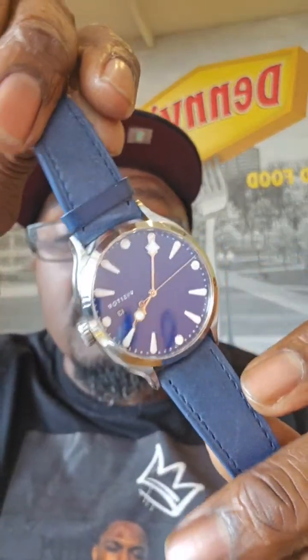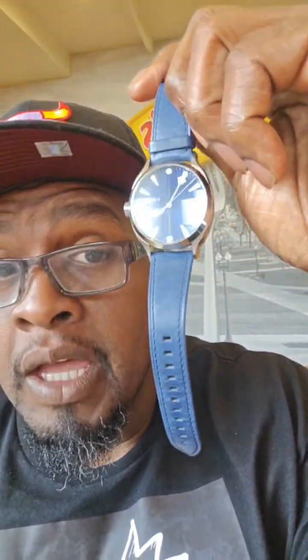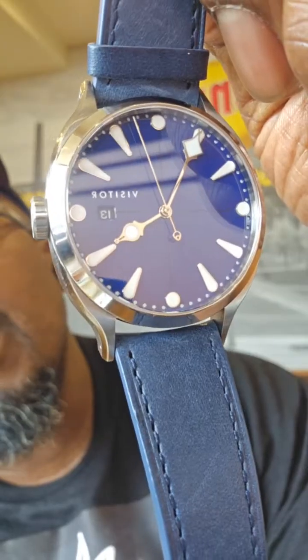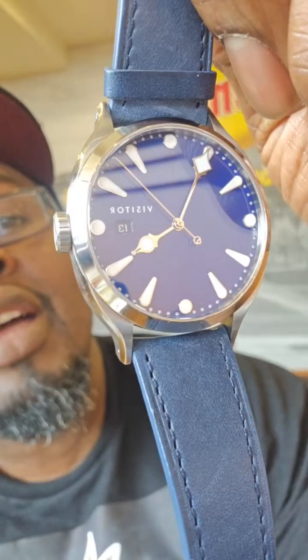Yes, it is. This is a Miyota movement in this one. Hold on, let me get it running for you so you get that sweep. And you know what I like about this particular watch, it has this lacquer. There's a couple of things I like about the watch. The lume is amazing. It lasts. The date wheel, as you can see, is black, right? But the corresponding number, like that 13, glows as well. So the date wheel has lume on it.